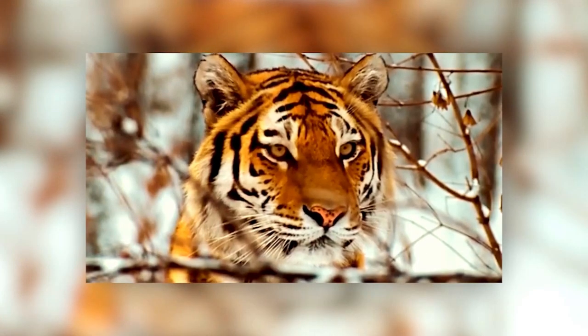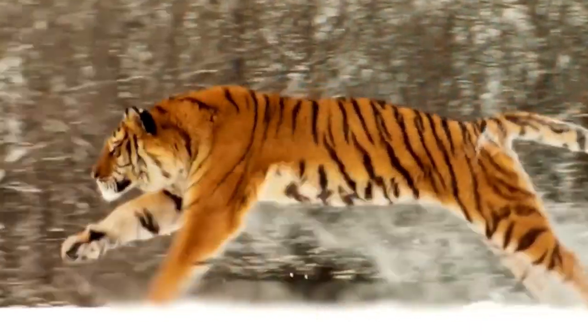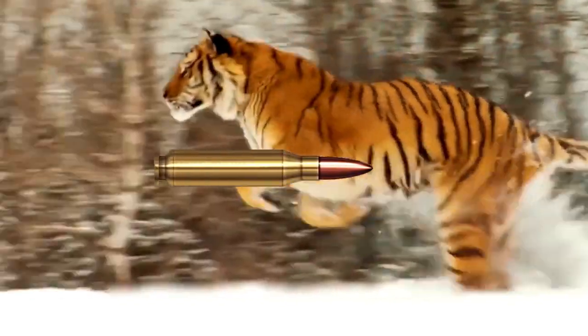And their massive size serves them well, especially in cold environments. A larger animal conserves heat much better than a smaller one, so Siberian tigers are built to withstand harsh winters. And their size does not weigh them down. They can run up to 50 miles per hour, making them one of the fastest big cats. Can you imagine seeing one running at full speed? It's like a giant furry bullet.